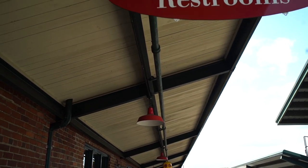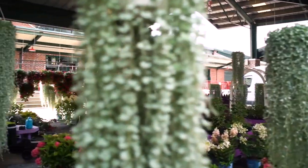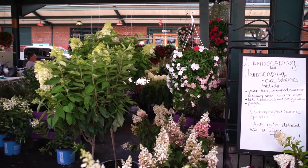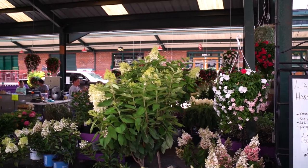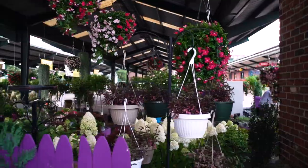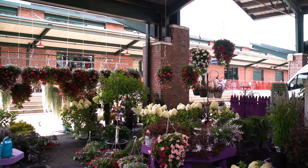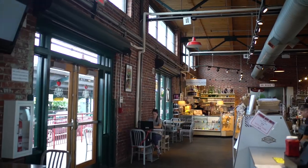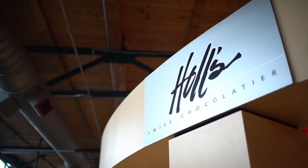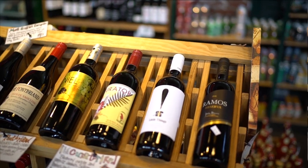After walking around for a while, we needed a little pick-me-up, so we drove back down Capitol Street to the appropriately titled Capitol Street Market. The market has several different vendors. Outside, you'll find florists and landscape artists. We got caught up looking at some beautiful arrangements by Legacy Farms. Inside the market, there's a variety of different vendors specializing in chocolate, wine, and various local goods that one would traditionally find at a farmer's market.